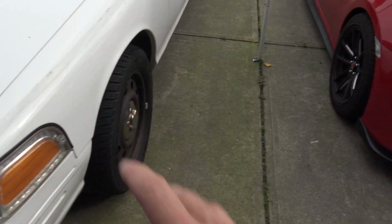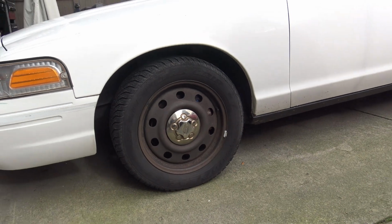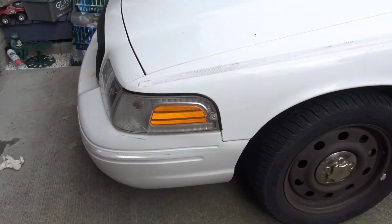I do have a little bit of experience with these cars. I'm by no means a mechanic. I'm not an expert. I have some experience, so I'm going to share that with you today. All right, so we start at the front.